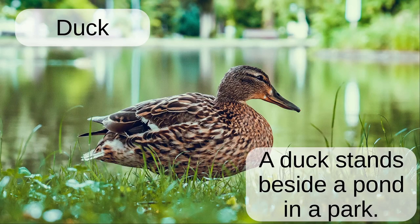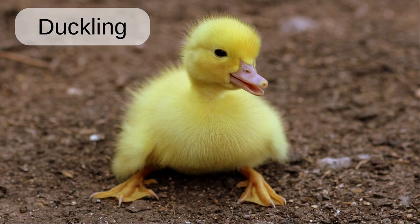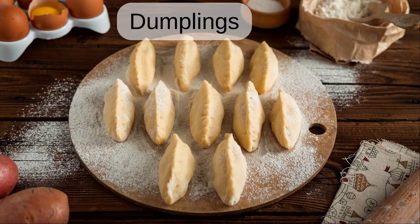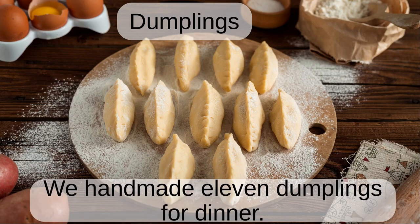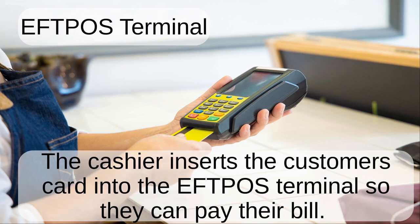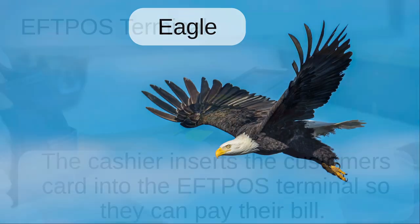Duck. A duck stands beside a pond in a park. Duckling. A duckling is a young duck. Dumplings. We handmade 11 dumplings for dinner. EFTPOS terminal. The cashier inserts the customer's card into the EFTPOS terminal so they can pay their bill.